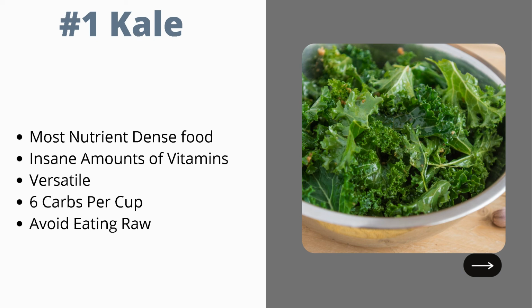Saute it lightly. You want to have enough to where you cook down the phytic acid off, but you don't want to scorch the kale. Just a light saute. It'll just look wet, and you'll just know when it's ready. You can cook it, like I said, in the bacon grease. You can cook it in grease from a burger, from a cheeseburger, in beef grease. You can cook it in olive oil, coconut oil. You can season it however you want.